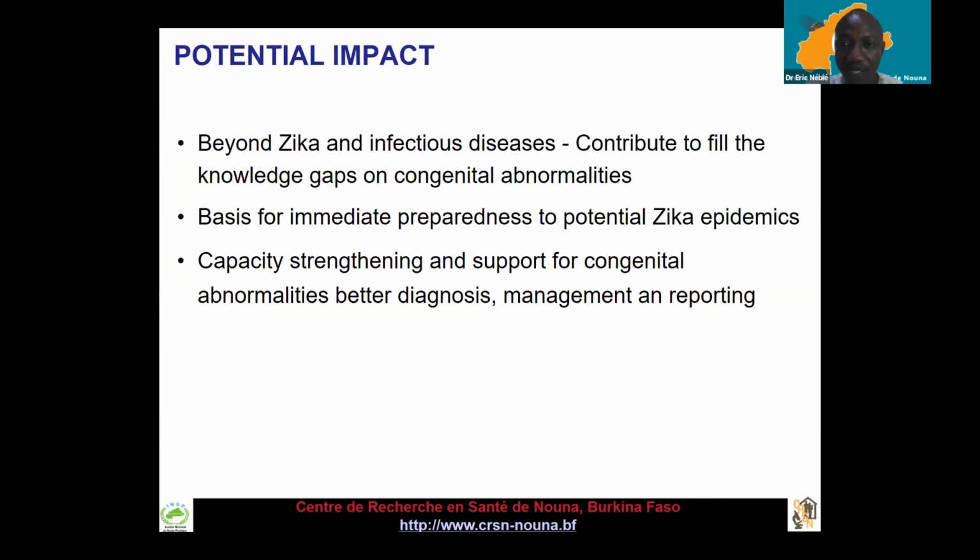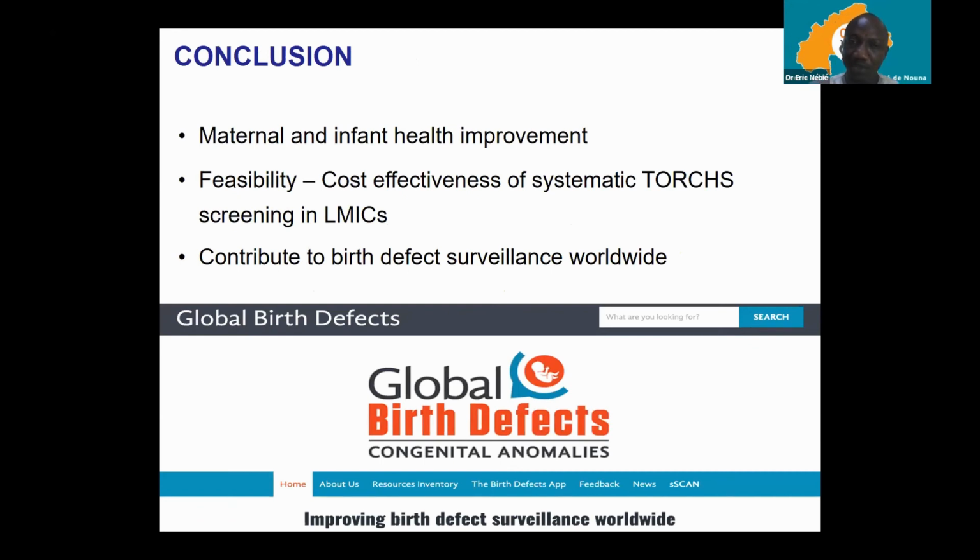As you can see from this, our study is going far beyond Zika and infectious disease, and we want to contribute to fill the knowledge gap on congenital abnormalities by generating the data that are lacking in this field. It will also set the basis for immediate preparedness to potential Zika epidemics, if any, and it will help to strengthen capacities and support better diagnosis, management, and reporting of congenital abnormalities in our setting. This project will also help to contribute to improve maternal and infant health.